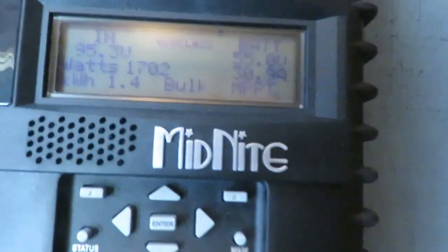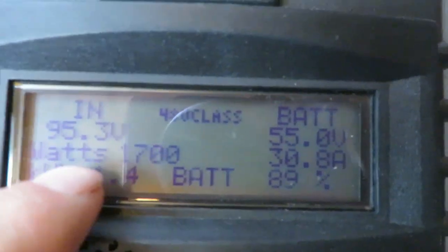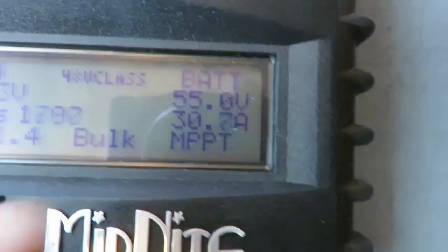But then I can also see just the output of this and just the output of this. Like right now the classic says it's doing 1700 watts and 30 amps. So anything additional is coming from this one, the Hawkes Bay.